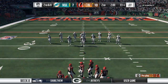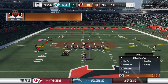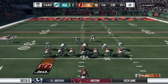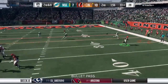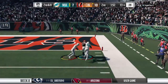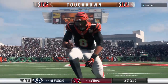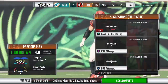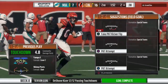Let's see what the offense comes with here. Second and 8. To throw is Kaiser. Complete to the right side. It's Eifert. And he'll take this into the end zone for a Bengal TD. Tyler Eifert, his fifth touchdown now on the year. And the Bengals add on to their lead.